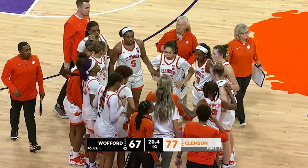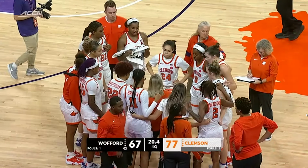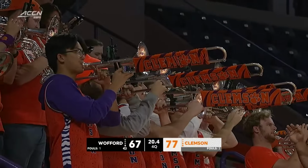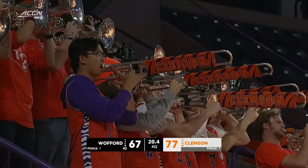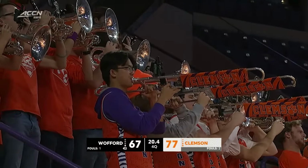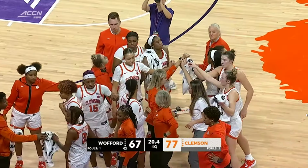There's the huddle for Clemson. Amanda Butler gets them all up, stand around, draw something up on that whiteboard. Gone are the days of the old chalkboard, Coach. It's all whiteboard now. Yeah, you're right. I used to draw it on the floor with chalk. Did you really? Oh yeah. Wipe it off with a towel? Yeah.